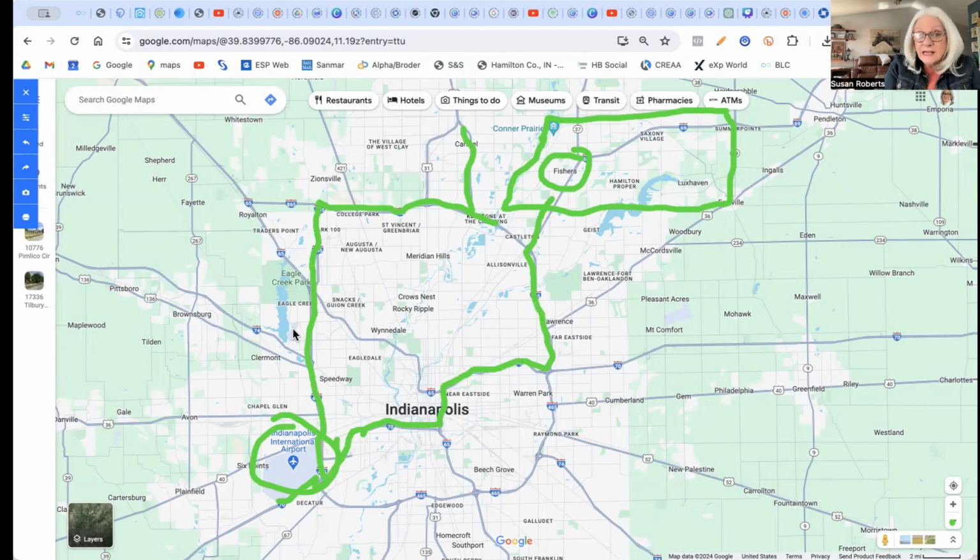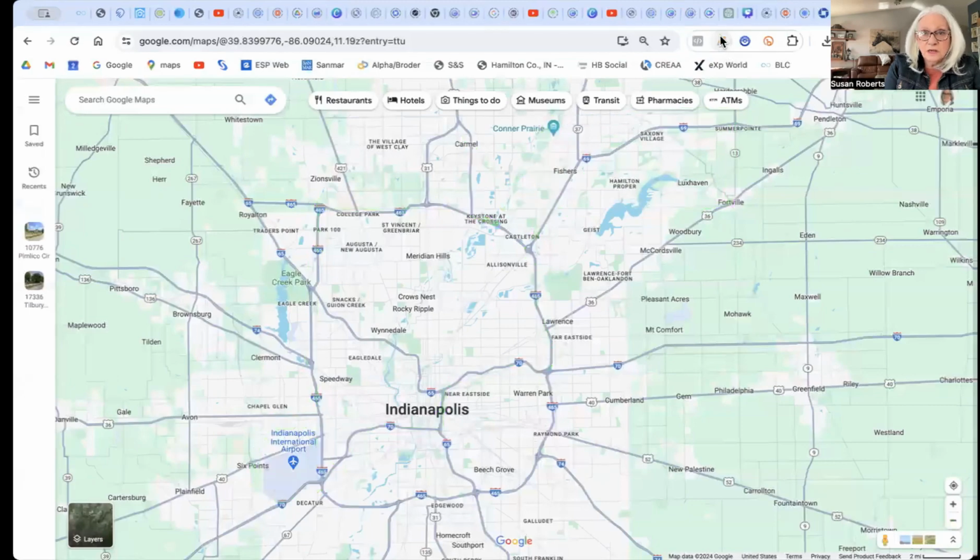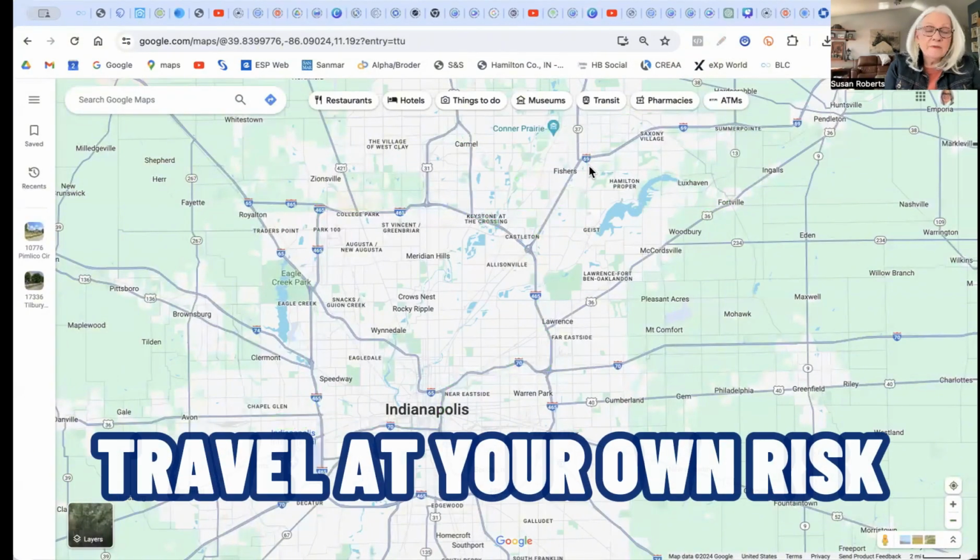With all that said, personally, I always give myself an hour to get to the airport to be there for the hour before my flight, which makes it really early if you've got a 6:30 flight. But anyway, that's just me. You can chance it if you want to travel at your own risk.